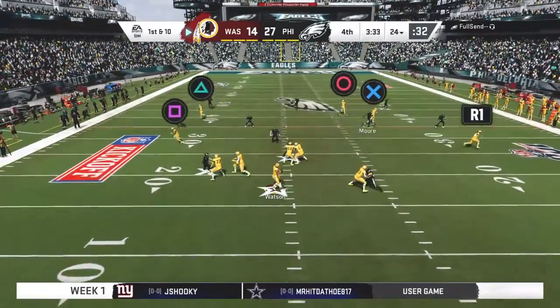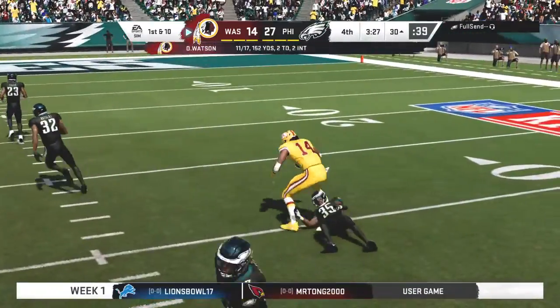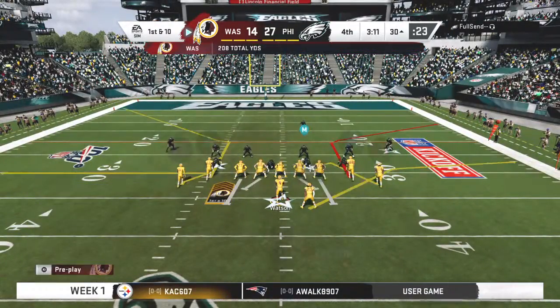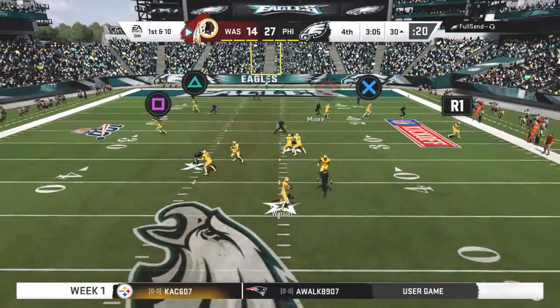Fresh off the pick six, it's Watson going for Hurd on the deep ball. And that is caught one-handed. Oh, my, he pulled it in. A huge play there for Washington. 45 yards. Now a first down throw, Watson.